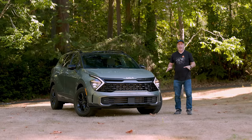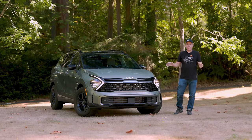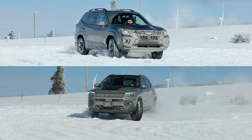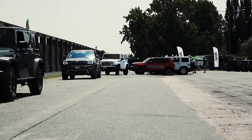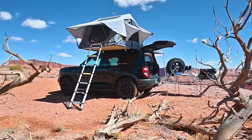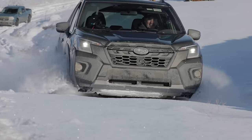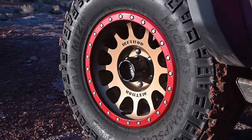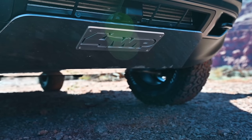The crossover segment has seen explosive growth in the past decade. Part of this popularity is due to the incredible practicality of these lifted wagons. Over time, it was only natural that enthusiasts would modify their crossovers for even more off-road capability, with suspension lifts, larger all-terrain tires, lights, and skid plates.